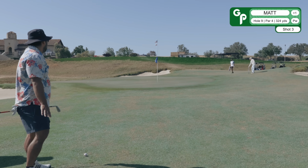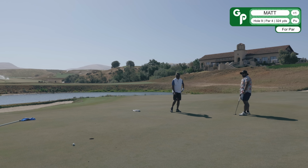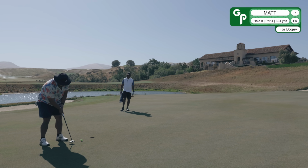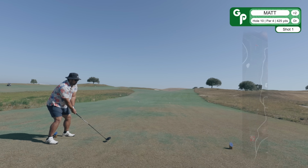Something interesting to note is that there's a lot of these baby frogs that were going across the green. One gets too close for comfort. The frog's gonna... Oh, no, no. Oh, my gosh. I almost got the frog. So after doing some frog removal, we end up tapping this one in for bogey, but 2 over on the front 9. I'm honestly having a career round.